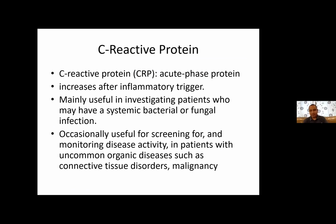The diagnostic or laboratory stewardship example I want to give you is the use of C-reactive protein, CRP. We know it is an acute phase protein. We know now it has been taken over by procalcitonin to a greater degree. However, in my hospital, we don't do procalcitonin. We know CRP and procalcitonin increase after an inflammatory trigger. They are mainly useful in investigating patients who may have a systemic bacterial or sometimes fungal infection. Fungal infection is questionable, but you do see some rise, unlike, say, viral infections.